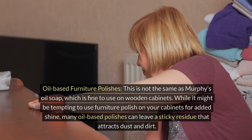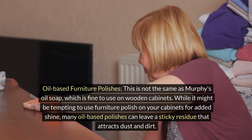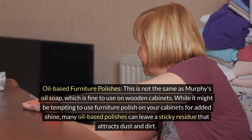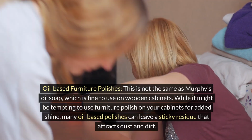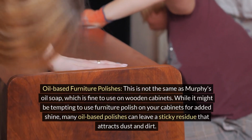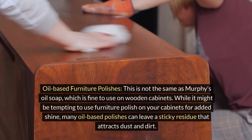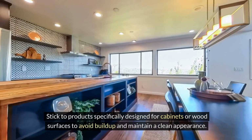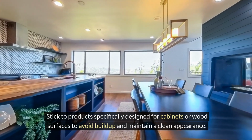Oil-based furniture polishes. This is not the same as Murphy's oil soap, which is fine to use on wooden cabinets. While it might be tempting to use furniture polish on your cabinets for added shine, many oil-based polishes can leave a sticky residue that attracts dust and dirt. Stick to products specifically designed for cabinets or wood surfaces to avoid buildup and maintain a clean appearance.